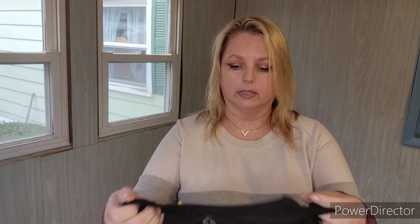All right, the first thing is by Task, T-A-S-C. It is a bamboo performance technology made in India black top.